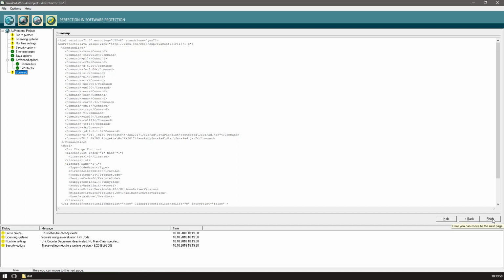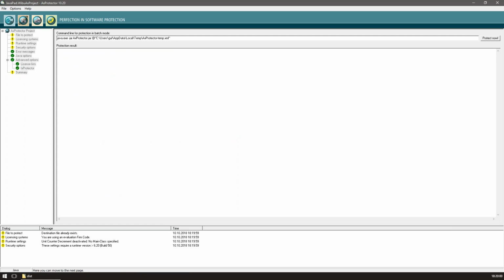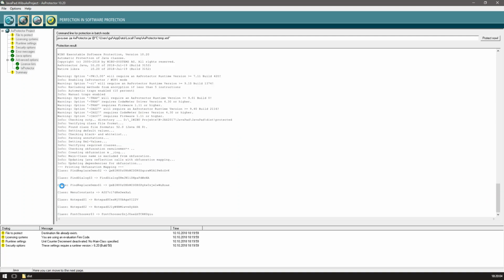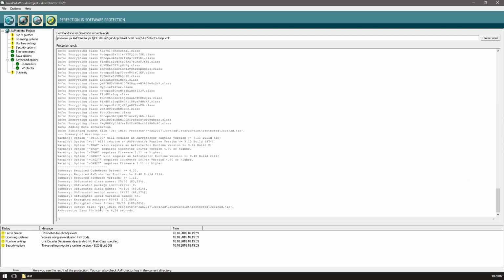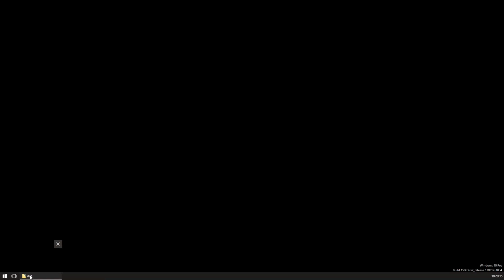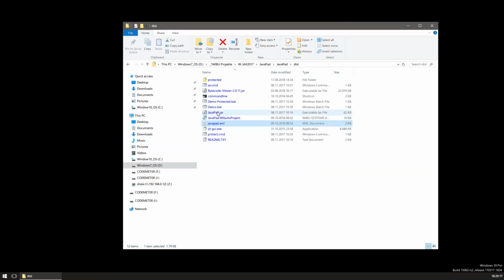So by doing this, I'm going to protect my binary now, which is a jar file. And as you can see, it is just taking a couple of seconds. And now I have protected it. I'm going to show you how the unprotected version looks like. So this is what I'm going to start now. This is the unprotected version of the Java Notepad clone.